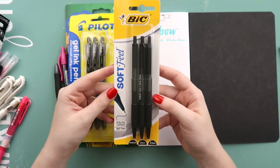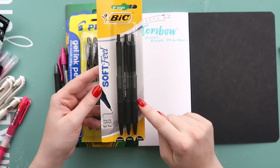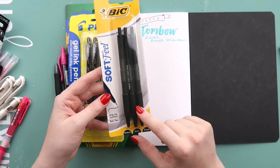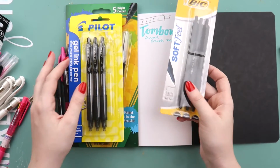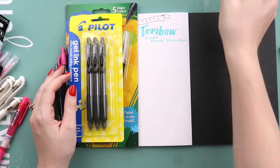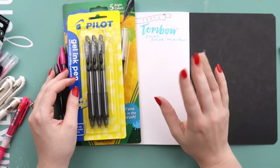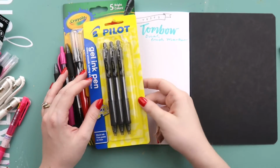These are my ballpoint pen of choice for now. They're just a basic black clicker pen, so I needed some of them. But I have just made an order on Jet Pens because I may have caved and got a Hobonichi for Christmas from Aaron. That's coming along with a couple of pens from Jet Pens, so I'll do a haul of that once it comes as well.